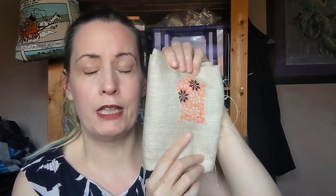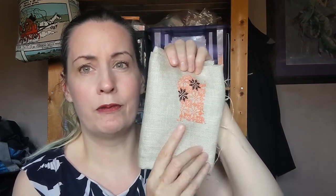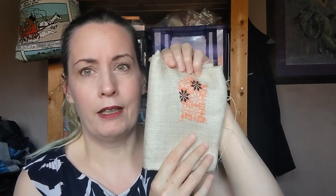And next year, I'm thinking it might be Christmas ornaments, but we'll see. I might do more Halloween ones. Depends. I've already got some Christmas things stitched for my tree, but I don't have very much or any. I don't think I have any finished Halloween ones yet, but we'll see what we can get done.